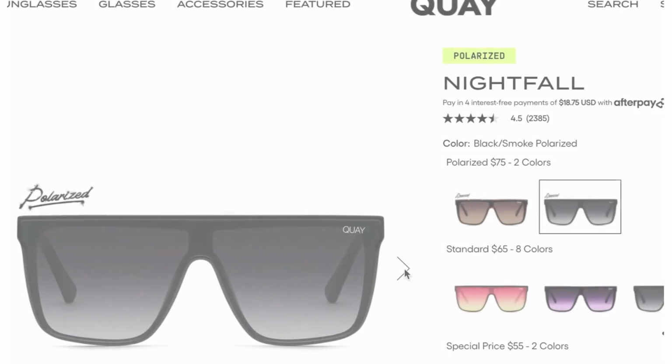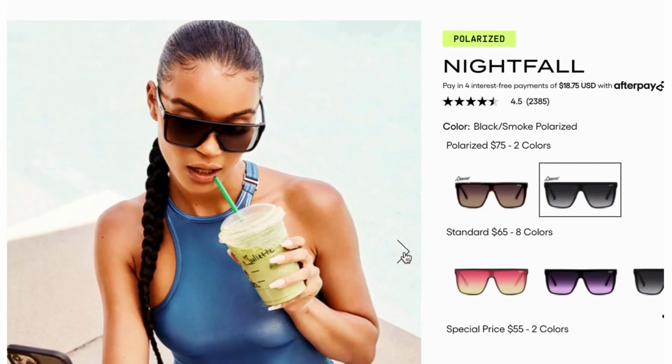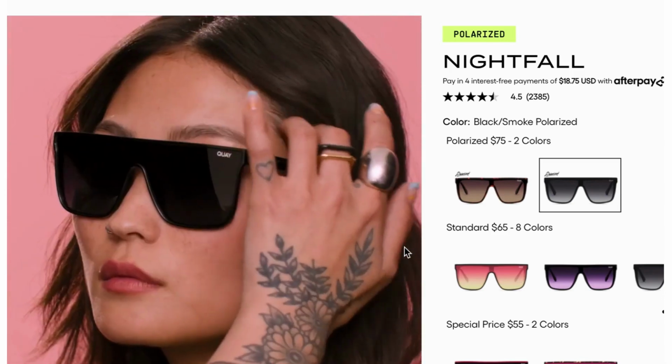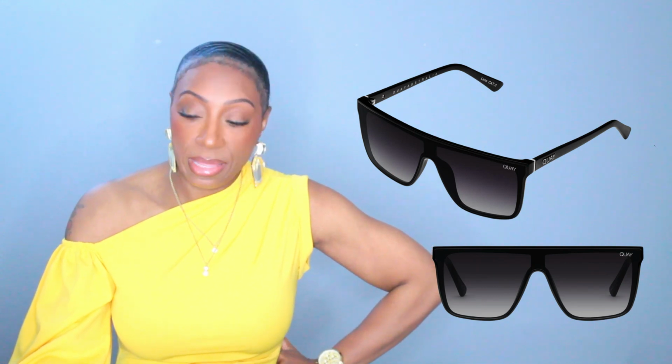And for the sunglasses, she has these nice square framed black sunglasses. I think there's the Celine sunglasses, which are like, I think, $300 or $400. I found a pair at Quay for $65. And they have the flat top and the round bottom, which we love. And these come in 9 different colors. But we're going to obviously be looking at the black. They're called Nightfall and they are $75 and we like these. At this point, I think we're done.